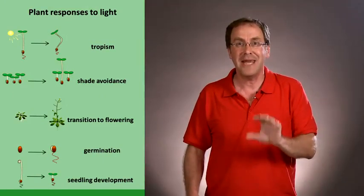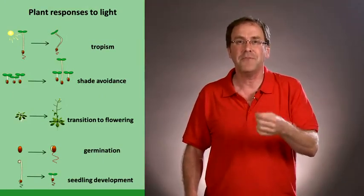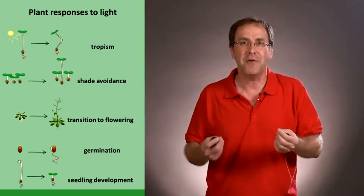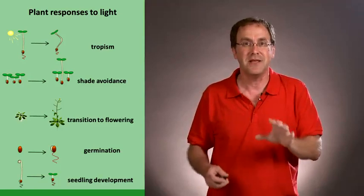So because a plant can't move, it's developed the ability to detect both the direction and the intensity and the type of light, which is much more complex than what animals have.